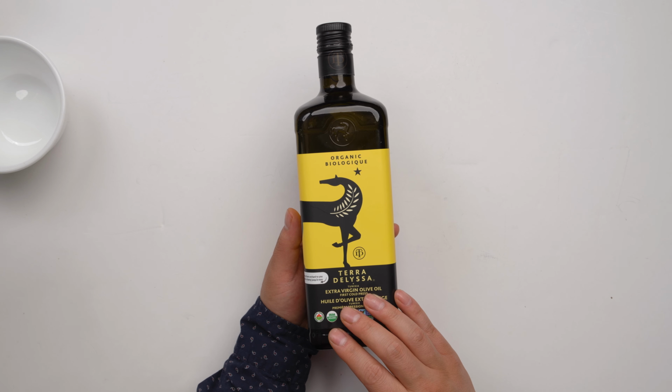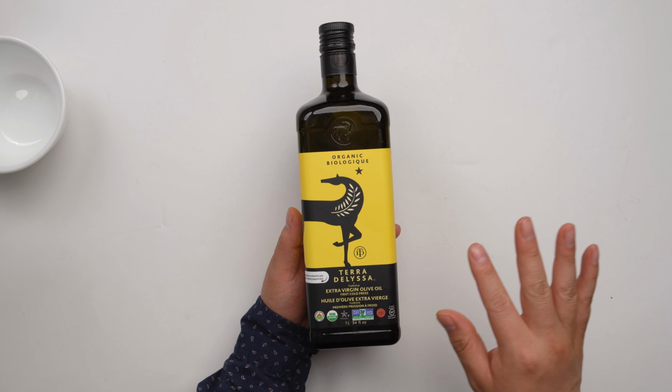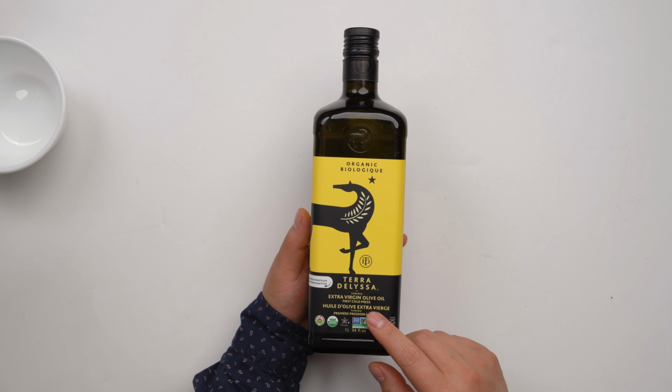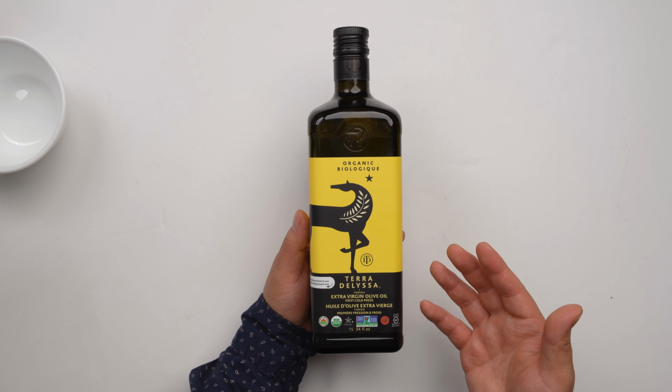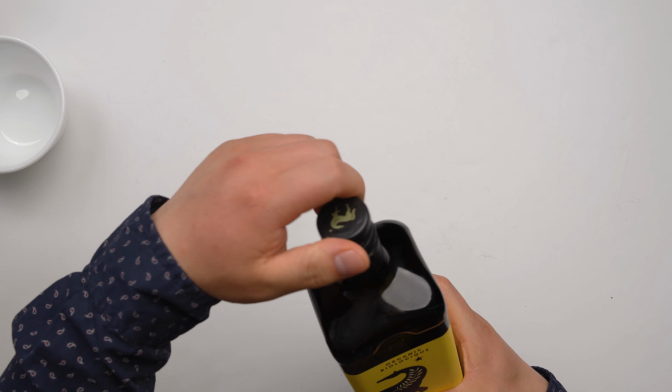We use it on everything. We do stir fries, we do salad, we do barbecues, all kinds of oil daily use. We're using this oil because this is the first cold press extra virgin, so it means that you probably get the best quality of the oil that you can consume. So let's open the bottle.